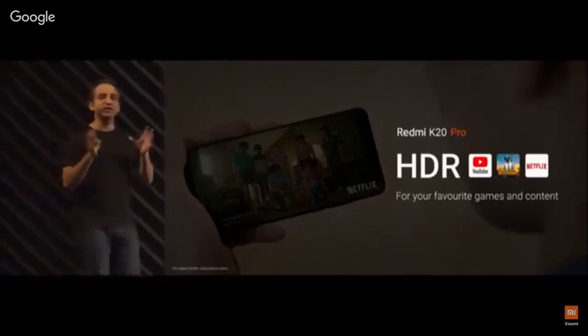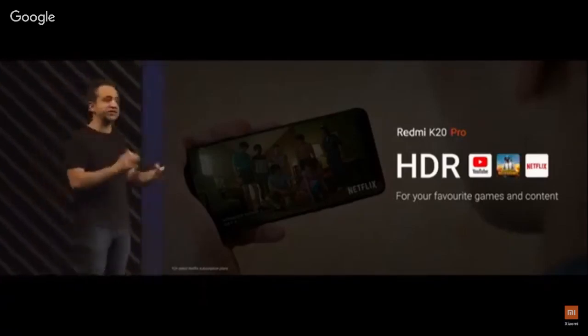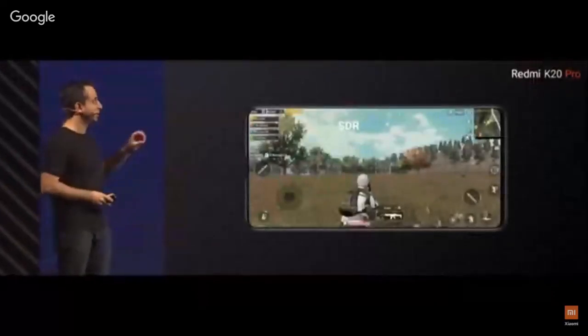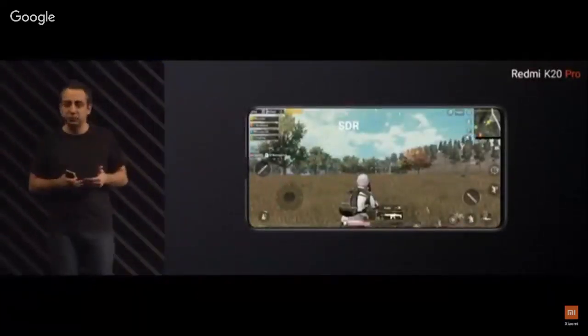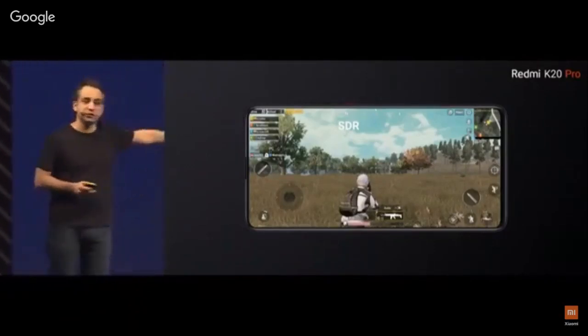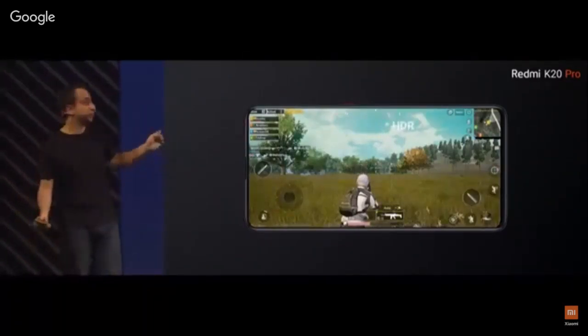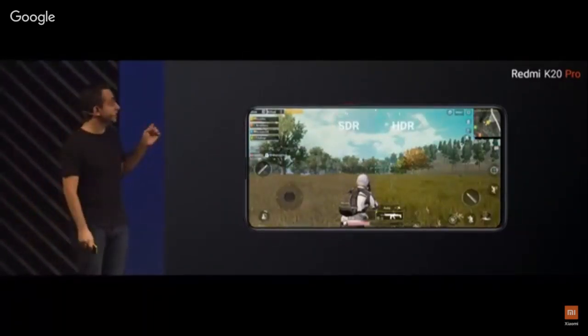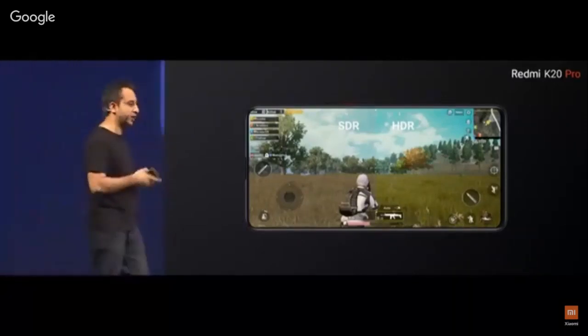And for the uninitiated, of course, I'm assuming most of the Mi fans know the HDR mode when it comes to gaming. When you're playing PUBG and you move to HDR, if your phone supports it, you can see a lot more. The difference is actually quite stark. So this is without HDR and with HDR. Let me show you this side by side. And it starts making a whole lot of difference. Again, I'm going to go back to gaming.